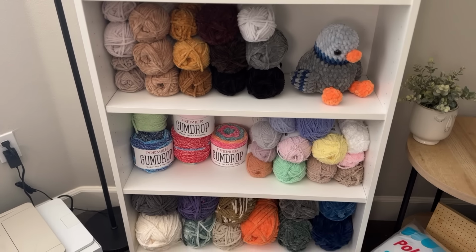We also did our pattern test. We got a lot done this week, so I'm very excited. I think I also forgot to mention that we did our tardigrade tester call, but I notified all the testers this morning, and the pattern is in their hands now, so that should be coming out pretty soon, and I'm very excited about it. So all in all, I'd say it was a pretty great week over here.